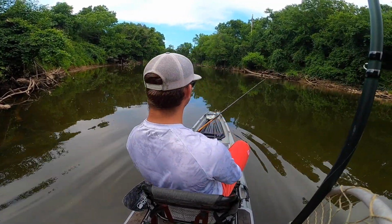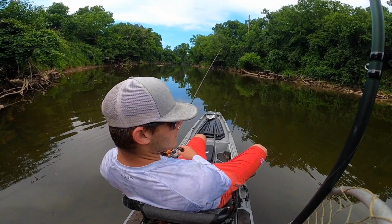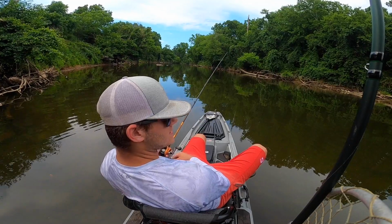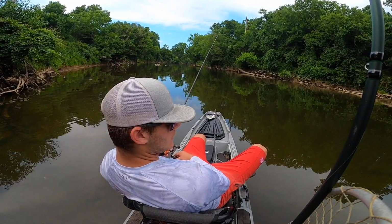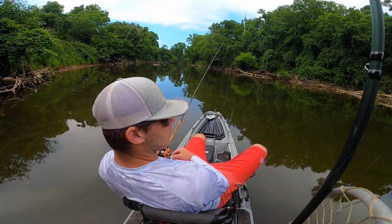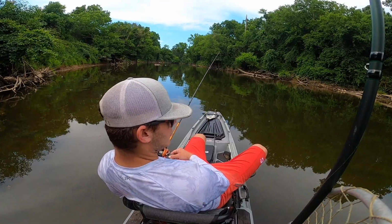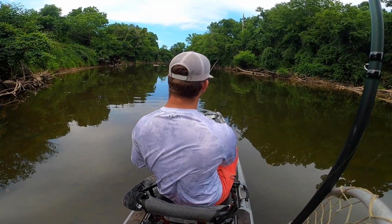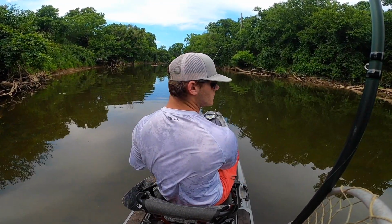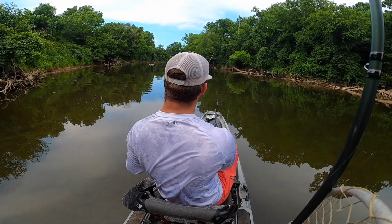That's crazy. I mean, I've had 3-4 bites right here. One of them was at least a 3-pounder, because I could see him trying to eat it. And then I think he ate the big worm, just didn't eat all the way. And then I had another bite on the big worm. There's a bite on the Rage Craw. Actually, might have been a rock. No.